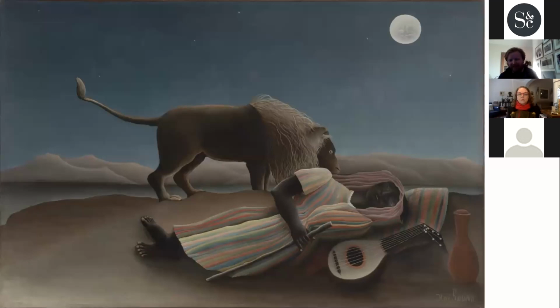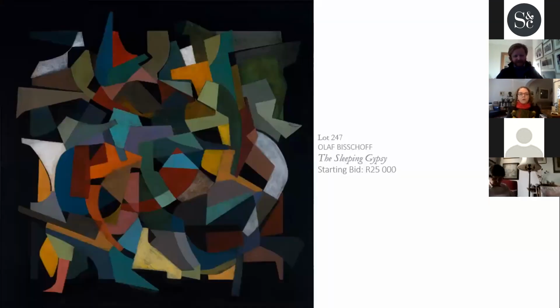This is Henri Rousseau, The Sleeping Gypsy. This is from 1897, and it is in the Museum of Modern Art in New York. And I'm showing it to you because it is the direct inspiration for this fantastic, large, abstract work by Olaf Bisschoff. We have two of these works in our sale. The artist was very much playing with the idea of modernism, or the idea of what else there can possibly be done in terms of making any kind of aesthetic leaps in the 21st century after the textbook modernists like Henri Rousseau and Pablo Picasso had made those enormous strides a century prior.